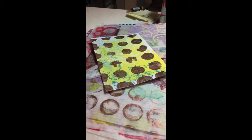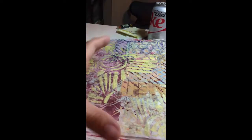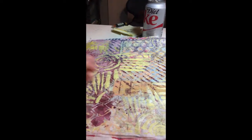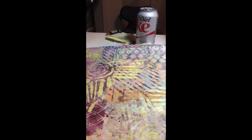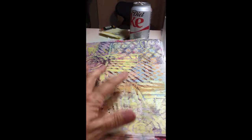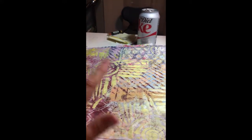Some of my best dot stencils are 12x12 sheets where punch out letters came in. You know what I mean? Not stickers, but where you punch out the letters and each letter is a circle. I love those as stencils. Here, let me show you one right here. I save all those. This is one right here. See? Perfect.